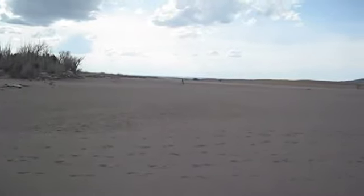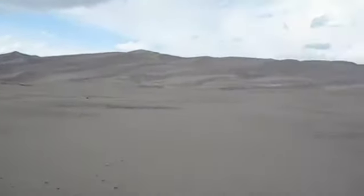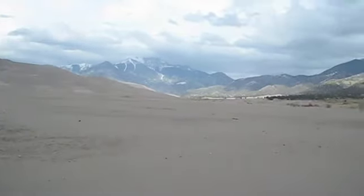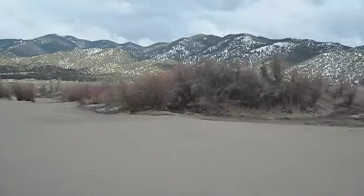Sand dunes. And there's somebody with a sled. Big pile of sand, and in the background you get all the big mountains. This is the Great Sand Dunes of Colorado. That's our last national park on our southwestern tour of the United States of America. Thank you very much. Hope you've enjoyed watching.